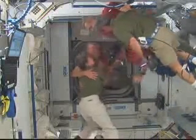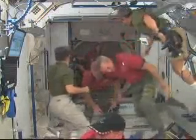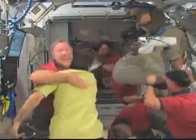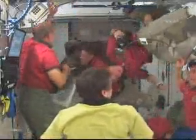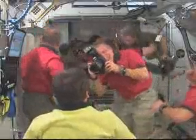This is Mission Control Houston, watching the Space Shuttle Endeavour crew enter the International Space Station. Astronaut Garrett Reisman arriving at his new home in space. He's the 150th visitor to the International Space Station. He's joined by his shuttle crewmates, Commander Dom Gorey, pilot Greg Johnson, and mission specialists Mike Foreman, Bob Behnken, Takao Doi, and Rick Linehan.